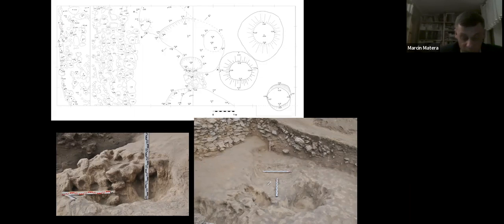From the western side, it was dug into the virgin loess to a depth of 40 to 60 centimeters. The above-ground part of the semi-subterranean dwelling was most likely built from blocks cut from the loess. 2 functional zones are distinguished inside the structure: a place for sleeping in the northern part of the object and a central part intended for everyday activities.